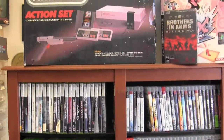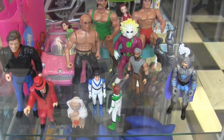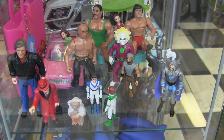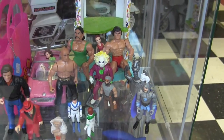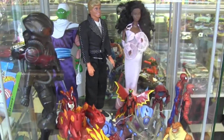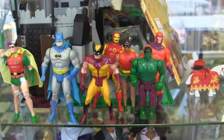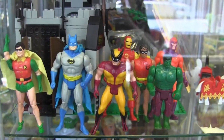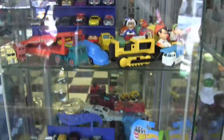Tons of video games, Xbox, PlayStation, and yeah, I'm a big fan of these cases. Awesome figures, oh my god. You got a Faceman from the A-Team, you got a couple of Voltron figures there, Beetlejuice, looks like a couple of Remco wrestlers. Yeah, all 80s. And yeah, a wonderful mix of different kinds of toys for girls and boys of all ages. Got some Secret Wars, and we got a couple of Super Powers, Batman and Robin, always awesome. Lots of Legos and cars.